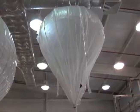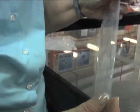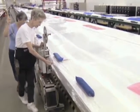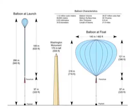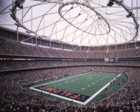The most common balloon that we use is called a zero pressure balloon. It's called a zero pressure balloon because there's zero differential pressure at the base of the balloon. Our zero pressure balloons are made out of thin polyethylene film, like a sandwich wrap material. The standard balloon that I fly is about 660 feet long when it's made. So when it's inflated, it's over 400 feet tall by 440 feet wide. Think of a dome stadium. That's how big my balloons are when they reach float.